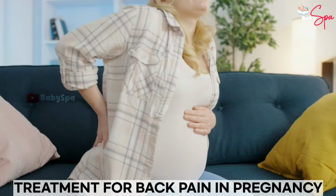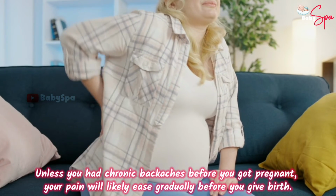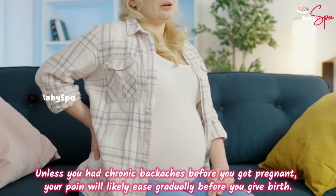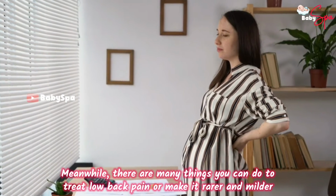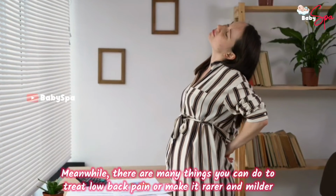Treatment for back pain in pregnancy. Unless you had chronic backaches before you got pregnant, your pain will likely ease gradually before you give birth. Meanwhile, there are many things you can do to treat low back pain or make it rarer and milder.